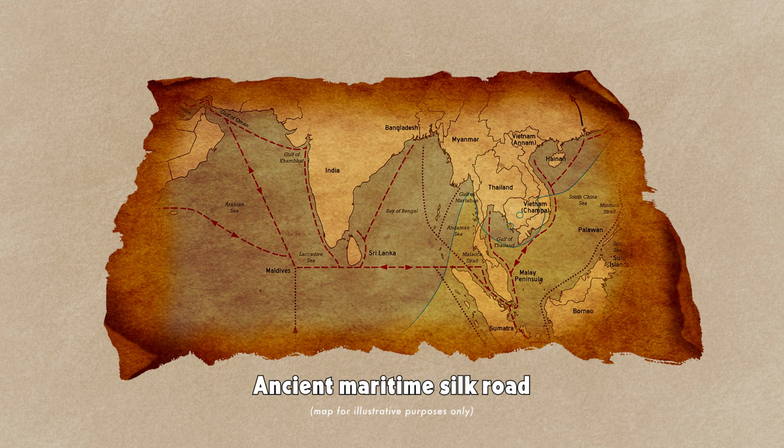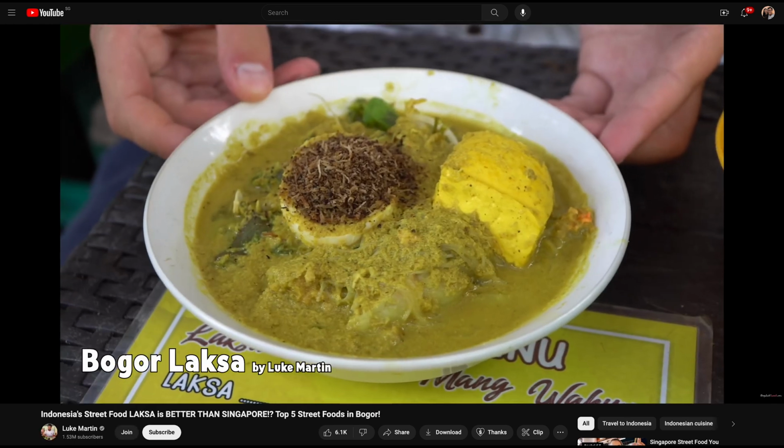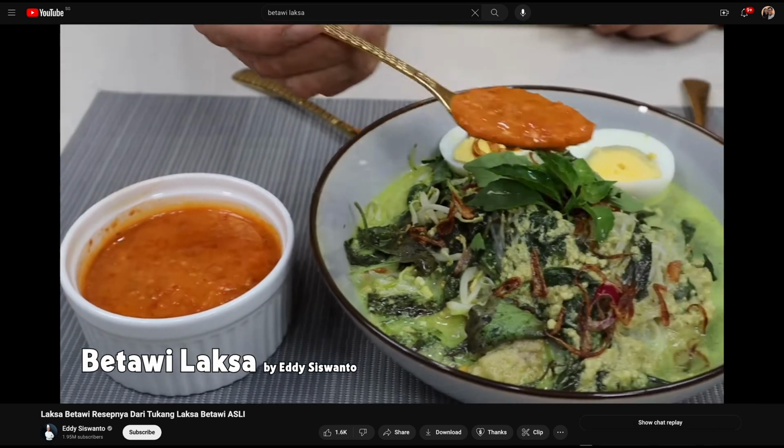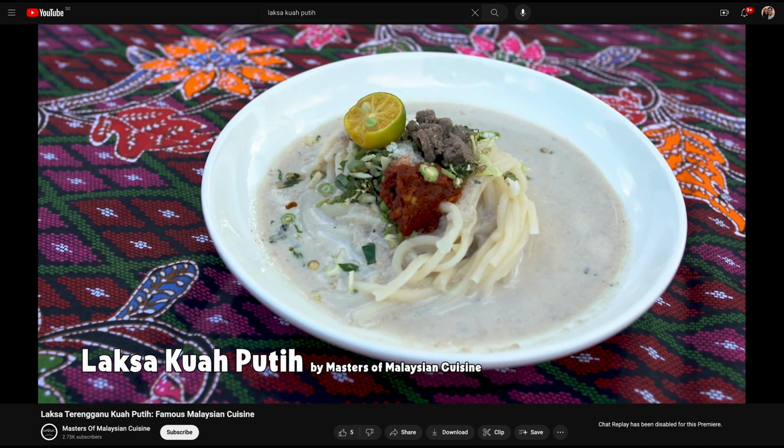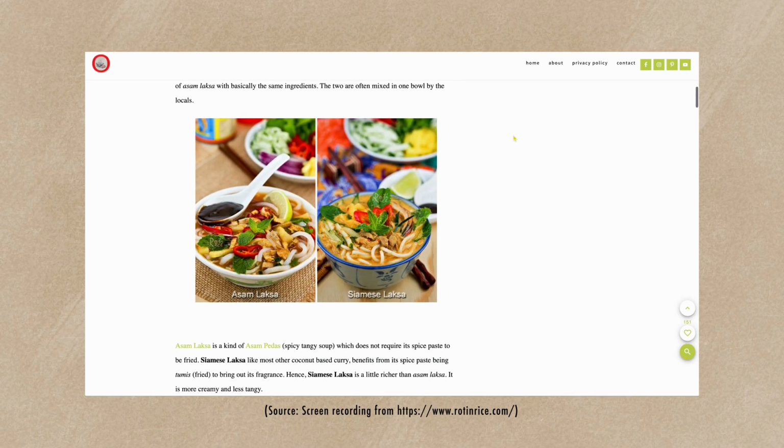Yes, laksa actually originated in Southeast Asia and was popularized by the Silk Road as well as maritime trade. The reason is because this region has all the spices that are very unique, that bring out the flavor of the curry. So we found that in Thailand, there is a Siamese laksa. In Indonesia, there's the Bogor Laksa as well as the Betawi Laksa. In Malaysia, there are many regional variants, including the Laksam, the Kari Laksa, the Laksa Kuah Putih, or the Laksa Kuah Merah. Yeah, sometimes these laksa variants could be just very subtle variations, like for example, the Siamese laksa as well as the Assam laksa.